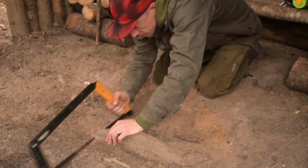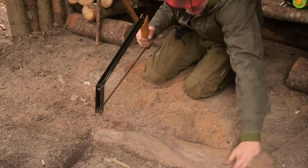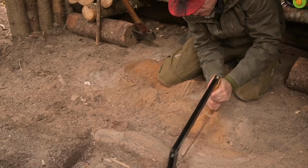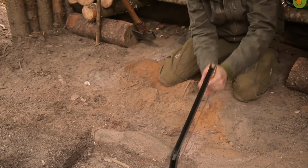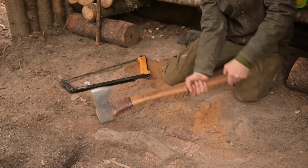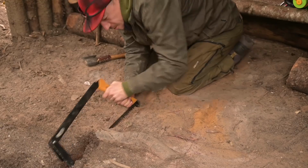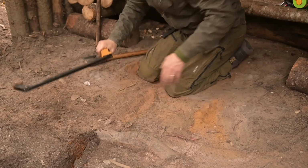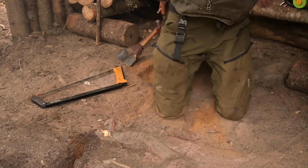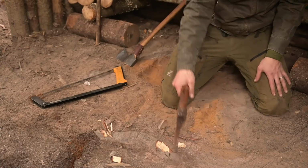Oh, it's super soft. Hopefully it's not too wide. No, Tripper. Huh. Must be thick. Yeah, this is where a Silky would be better. Go, Tripper. Well, this is dead anyways. Cool. That's why it's so easy to chop.